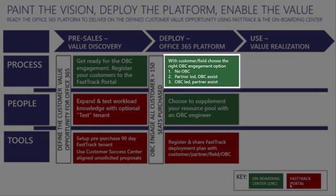Once this is done, the Onboarding Center, the field and the partner have three options available to them. The first option is to call that they don't need the Onboarding Center. The Onboarding Center is a remote service. With that comes the limitations of running a remote service. There is still a need for somebody on site to actually do some of the information gathering and make some of the changes necessary to activate the service.